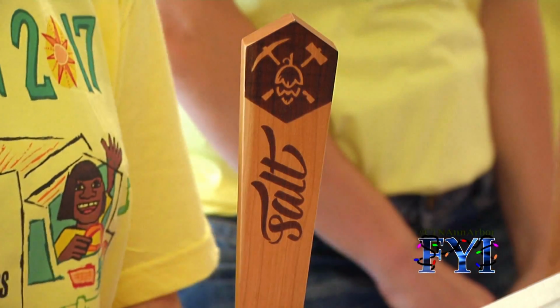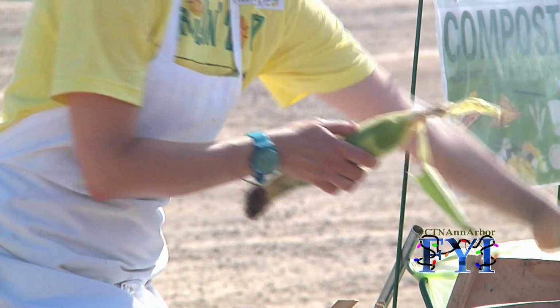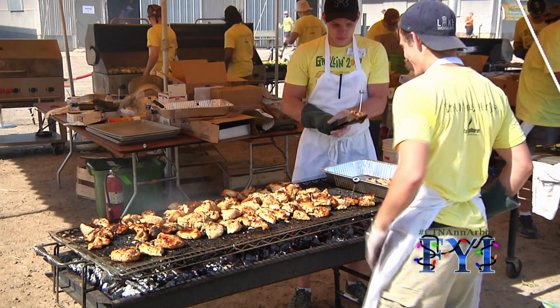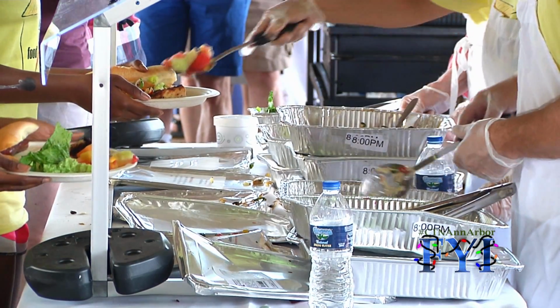Well, there are so many things to choose from, so we've got all sorts of things you won't want for any more food, and it's really just a nice celebration. This food bank and rescue organization needs all the help they can get as they provide thousands of meals a year to those in need throughout the county.